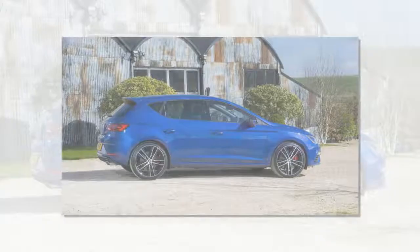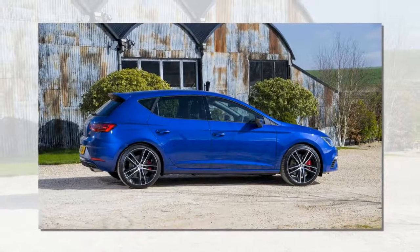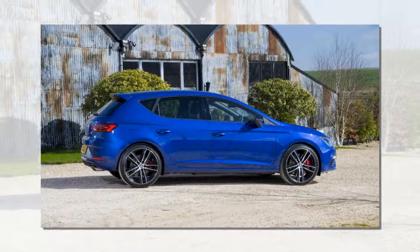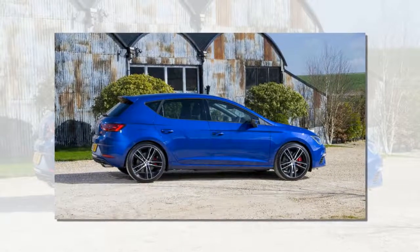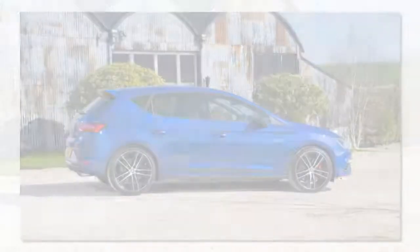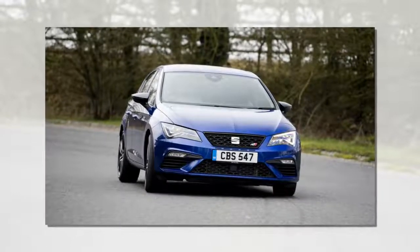So given Seat can't stop fiddling with it, what should they change next? I actually pulled over and made a list. Here's the tweak checklist, in no particular order. Seat: find a Civic Type R and copy its seats. Yours are too high and lack support. Then steal the Golf R's sound symposer intake cleverness and seventh gear. Do not borrow its 306 bhp engine. The Cupra 300 has reached its sweet spot of power.